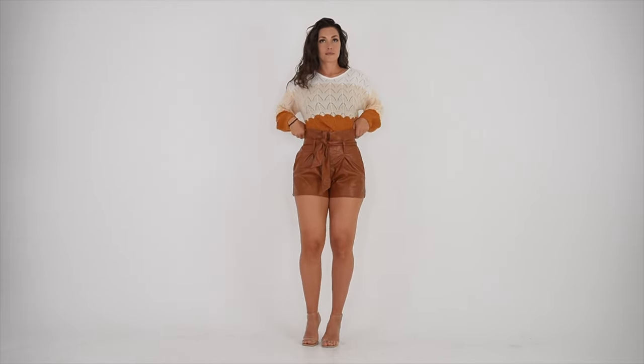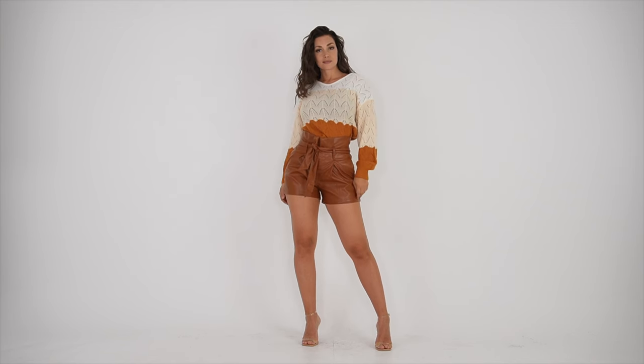Honestly, I liked everything, which was surprising, because for the prices, they were so affordable. So I actually thought that some things were going to be a bummer, but no, everything was just super.